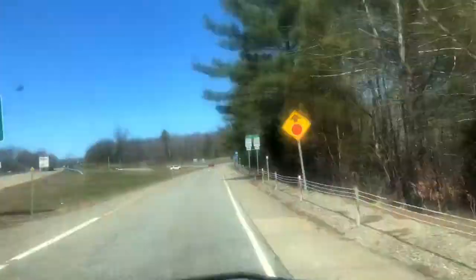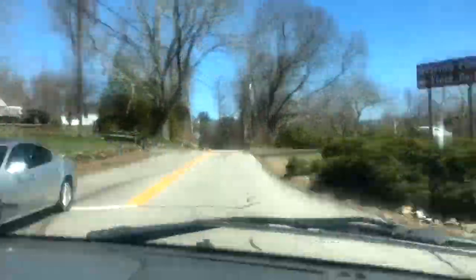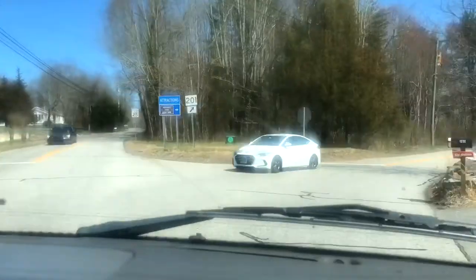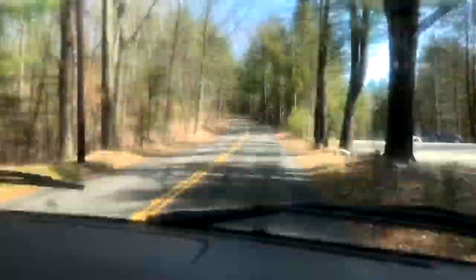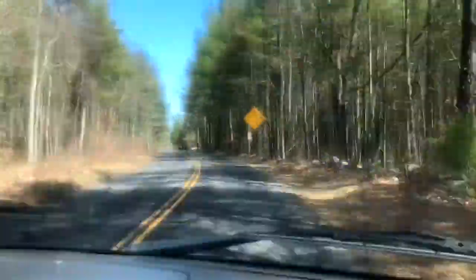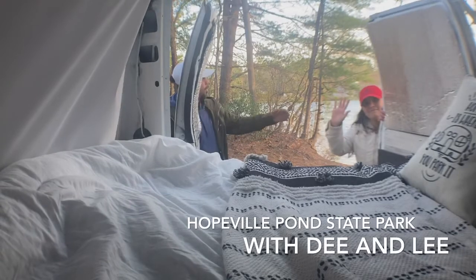Welcome to our tour and review of HOPEVILLE Pond State Park. This season we're going to get to as many campgrounds as we can and review and tour the park so we can show you what the sites look like, how big they are, if you can fit your big rig in there, and let's get this thing started.